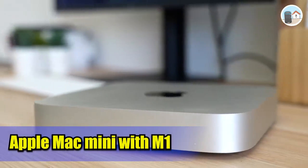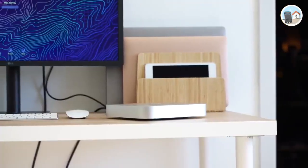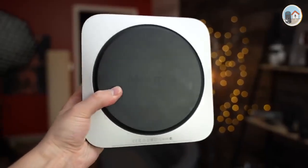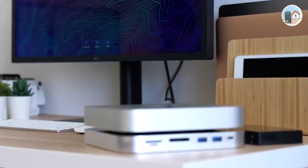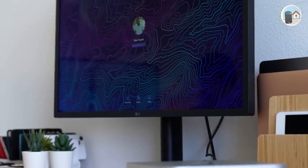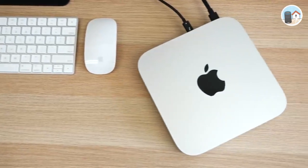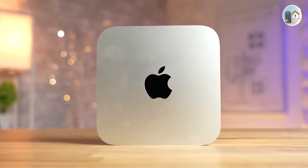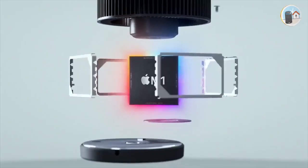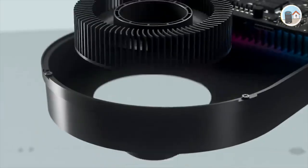Number 1. Apple Mac Mini with M1. The Apple M1 CPU is Apple's first significant step away from using Intel processors in Macs. Although the most recent edition of the Apple Mac Mini may appear to be identical to its predecessors in terms of its exterior design, a revolution is actually hiding inside. A surprising amount of power is provided by the new chip, which competes with more expensive systems powered by the Intel Core i3 and Core i5 processors, and emerged victorious.